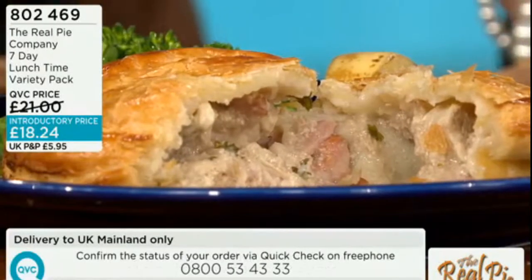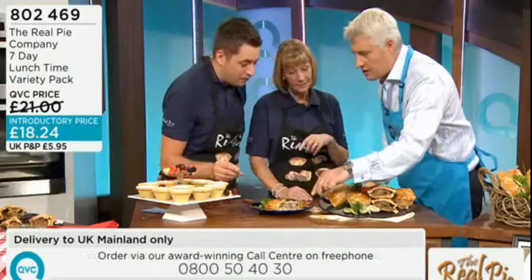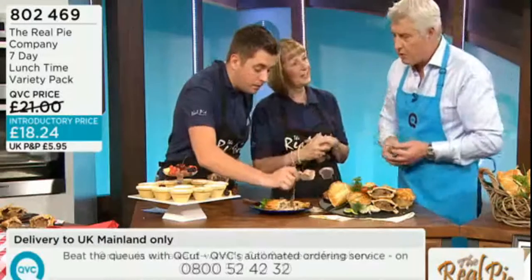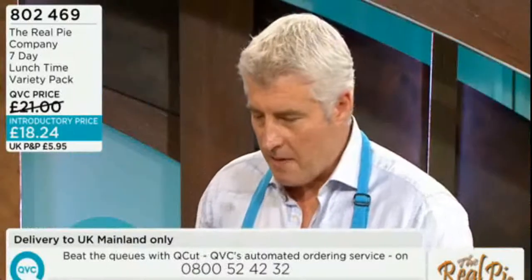And actually, about 6 months ago. There, that's gammon. Look at this. Smoked bacon, and it just gives it that salty flavour that it needs. But it's natural salt, isn't it? It's not that sort of added salt flavour. These are pies that we developed, literally. We just worked on these flavours to bring them together.